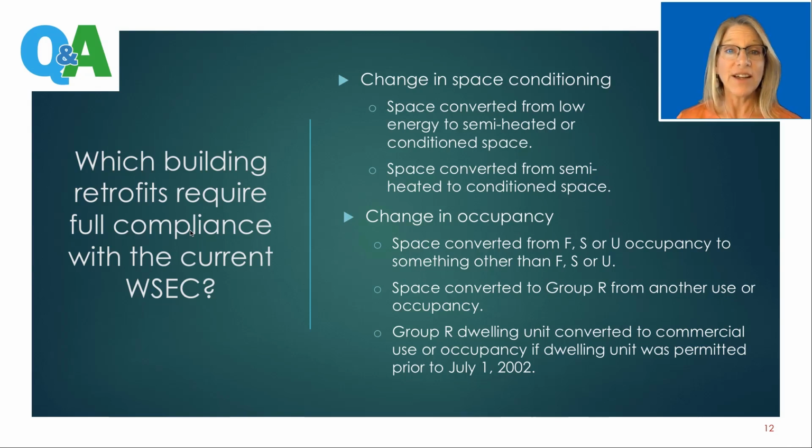And a change in occupancy in the code refers to a space converted from F, S, or U occupancy to something other than F, S, or U, a space converted to Group R from another use or occupancy, and a Group R dwelling unit converted to commercial use or occupancy if the dwelling unit was permitted prior to July 1st of 2002.